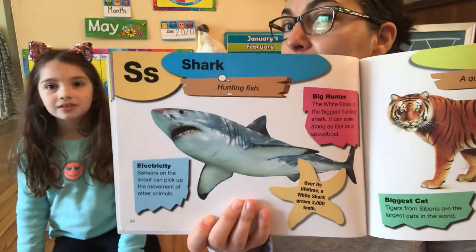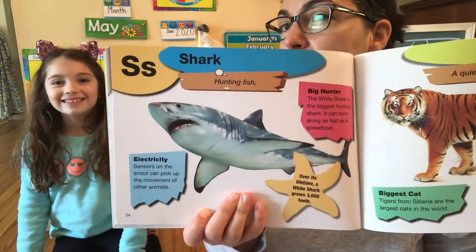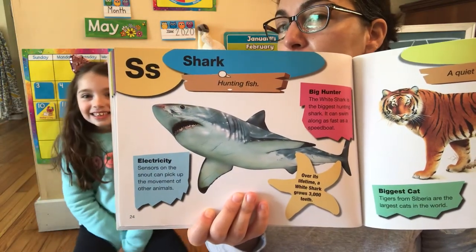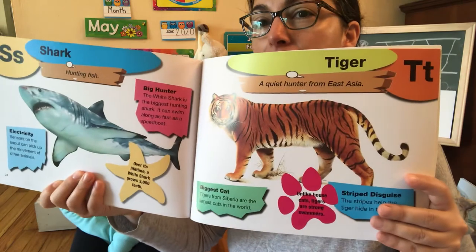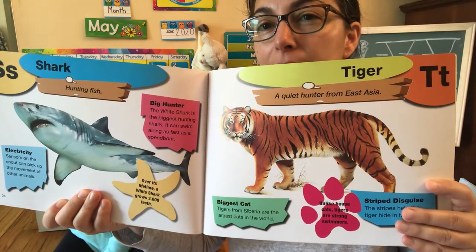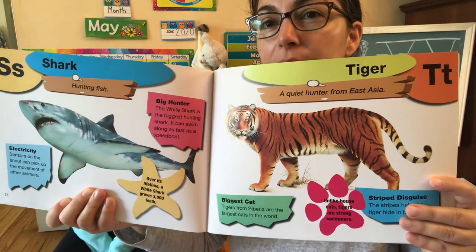Let's let my kids figure it out. Yes. Shark, what do you think, guys? You figure that one out. S. Tiger. You figure that one out, guys. Land or ocean? Do you see tigers at the beach?